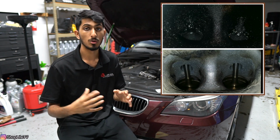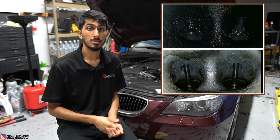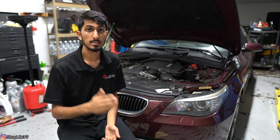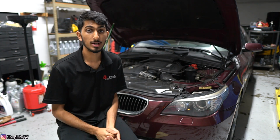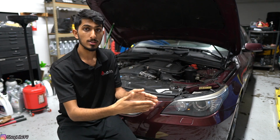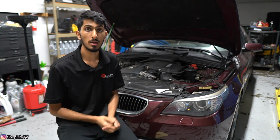You do have to use some sort of blaster device, and there are a lot of shops that will perform that for you. There are even a lot of dealerships that offer that service, so definitely look into that. And while you're at it, make sure you replace all those vacuum lines, because that's also a very common issue. There are a couple of vacuum lines on the intake side of the engine, and there are also vacuum lines on the exhaust side that go to the wastegates and whatnot.